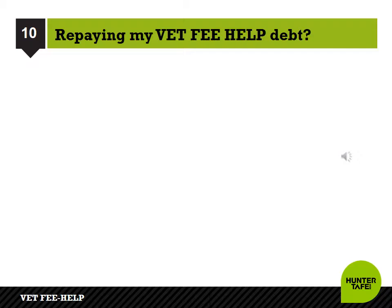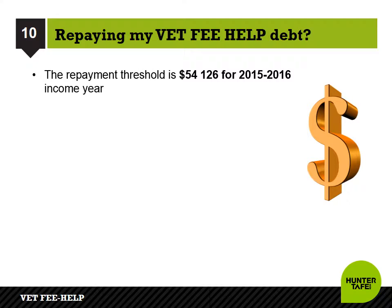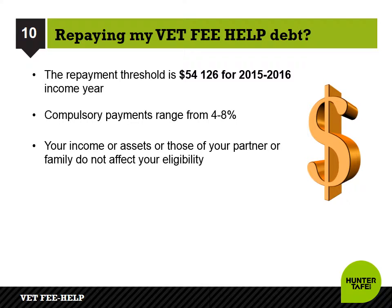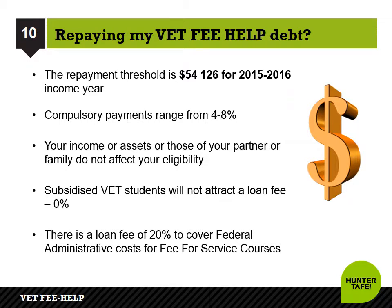Repaying my Vet Fee Help debt. The repayment threshold is $54,126 for the 2015-2016 income year. Compulsory payments range from 4 to 8%. Your income or assets, or those of your partner or family, do not affect your eligibility. Subsidised vet students will not attract a loan fee. There is a loan fee of 20% to cover federal administrative costs for fee-for-service courses.